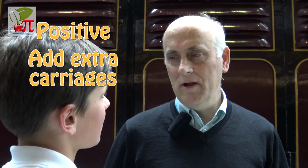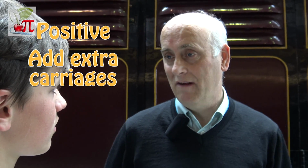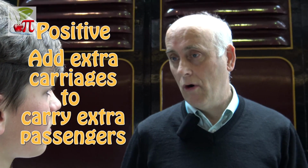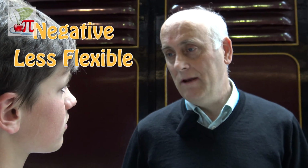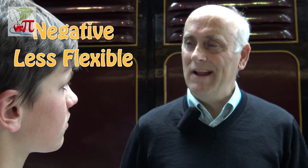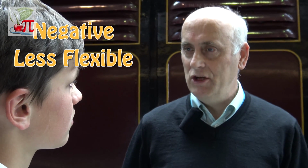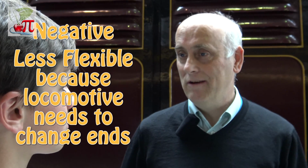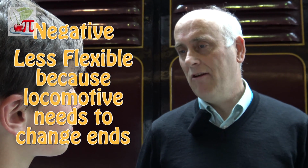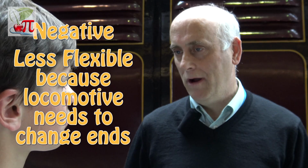What are the advantages of a train with a locomotive? Well, a train with a locomotive means you can add extra carriages to the train, obviously, because the locomotive will pull more carriages if you want it to, if it's powerful enough. But a train with a locomotive also is less flexible when it comes to a station. You've got to get the locomotive out of the way and put it on the other end of the train. So it has pluses and minuses for the rail network.